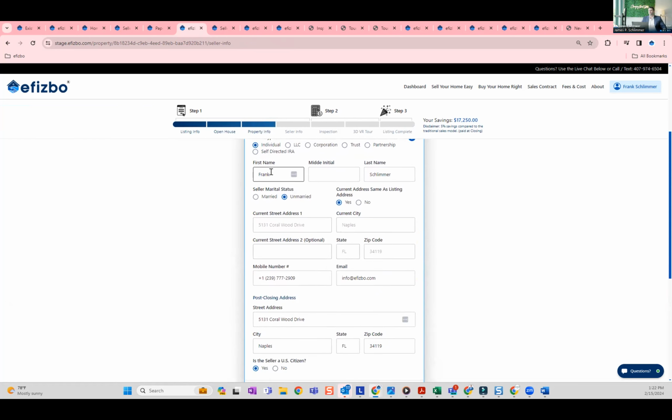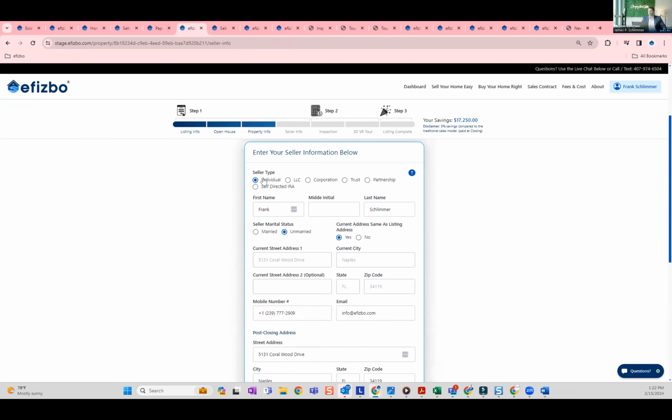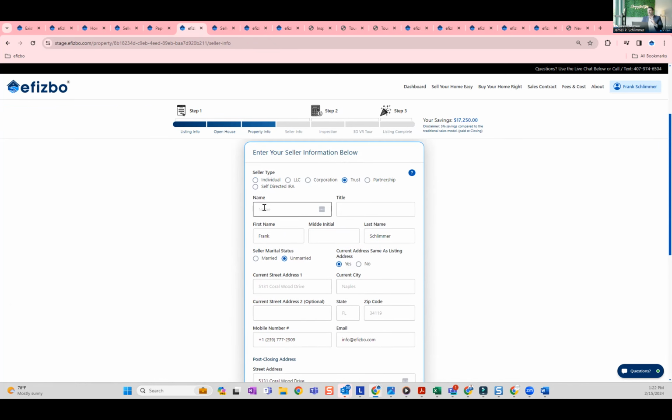This is just your seller's information. You could be an individual, LLC, corporation, trust. I'm going to click trust here just for a second because some folks are missing this. You click trust, the name. This is the name of the trust. So if it was James and Ashley Schlimmer Revocable Trust, that's the name, you put that here. The title: I'm James Schlimmer, the trustee, or I'm the successor trustee or co-trustee. That's what we want here.